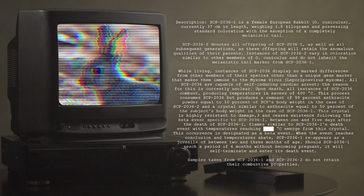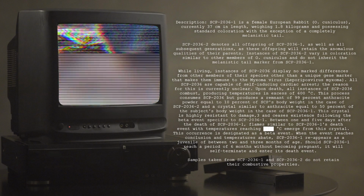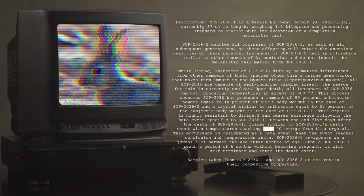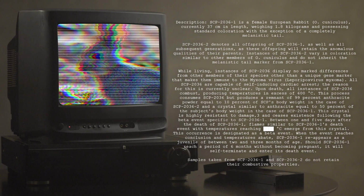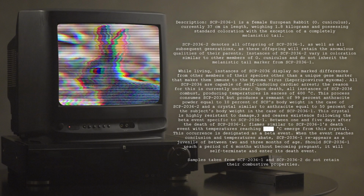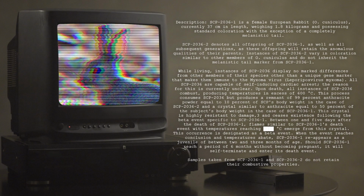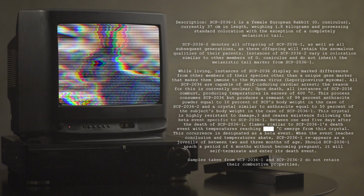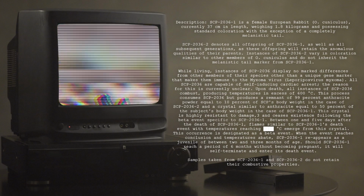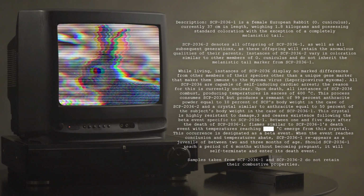All SCP-2036 are capable of self-inducing cardiac arrest. The reason for this is currently unclear. Upon death, all instances of SCP-2036 combust, producing temperatures in excess of 600 degrees Celsius. This process consumes SCP-2036 but produces a remnant of 99% anthracite powder equal to 10% of SCP's body weight in the case of -2, and a crystal similar to anthracite equal to 50% of the subject's body weight in the case of -1. The crystal is highly resistant to damage and ceases existence following the beta event specific to -1.